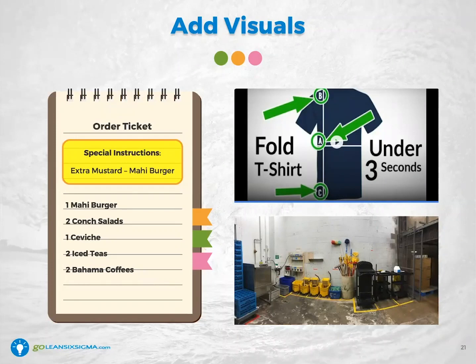Here's a bistro order ticket with a yellow space they created to indicate special instructions. They had a problem: sometimes the chef, people in the kitchen, were missing that a customer wanted something special, you know, hold the mayo, and the kitchen wasn't always noticing them. So they created a space that's yellow to call that out, right? So that's part of their standard work.